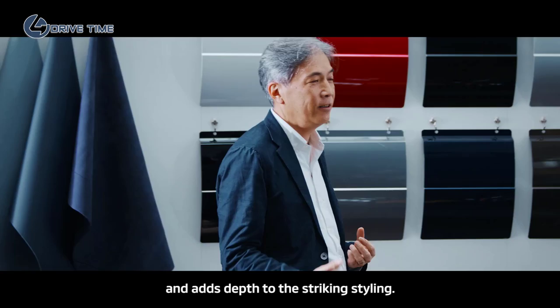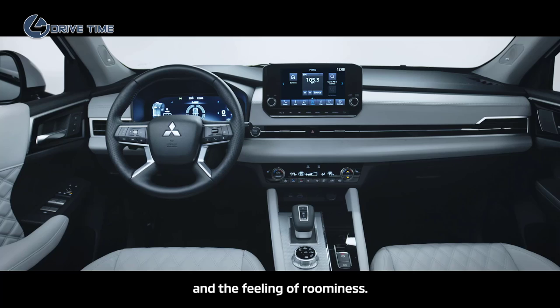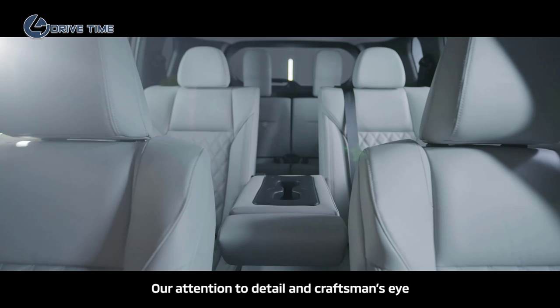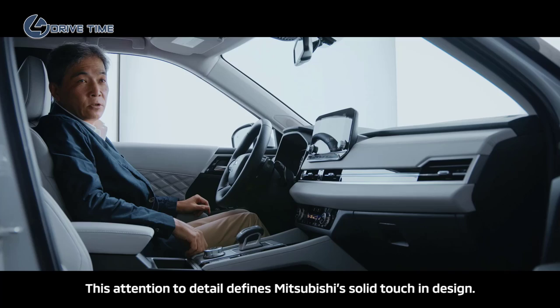Inside the new Outlander, the change is a leap in quality. The horizontal theme amplifies the visibility, sense of solidity, and the feeling of roominess. There's more elbow and knee room than usually found in a three-row SUV. Our attention to detail and craftsman's eye have created welcoming spaciousness, filled with the quality of hospitality. This attention to detail defines Mitsubishi's solid touch in design.